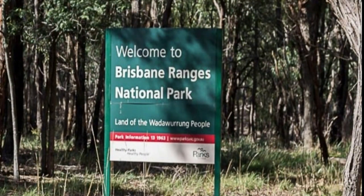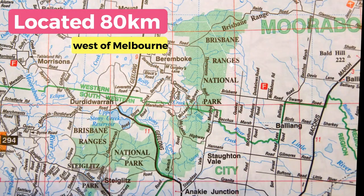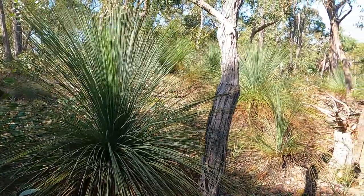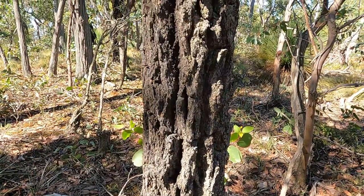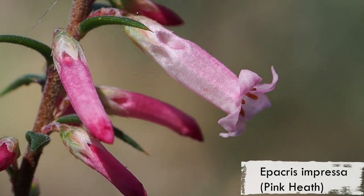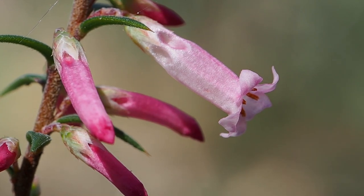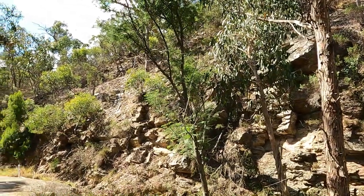The Brisbane Ranges National Park is over 7,000 hectares in size and located 80 kilometres west of Melbourne. The attraction of this park is the diverse plant life, from exquisite grass trees, textured ironbarks, and spectacular wildflowers that are seen throughout the year. The sandy soils and granite boulders support over 600 plant species, representing nearly a quarter of Victoria's native flora.